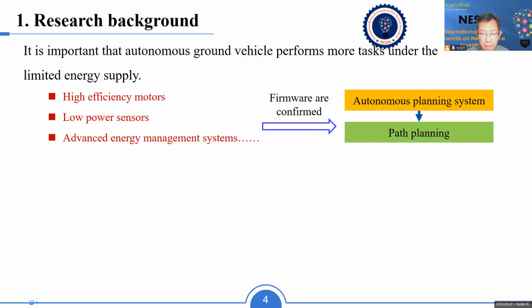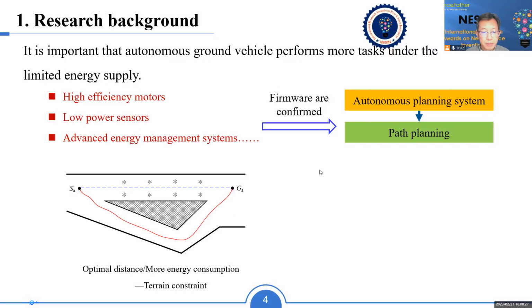However, once the hardware is confirmed, the energy consumption is significantly impacted by the autonomous planning system, especially the path planning. As shown in the left figure, the blue dotted line is the optimal distance path. However, it costs more energy than the red solid path.